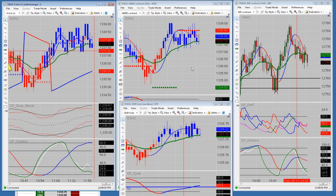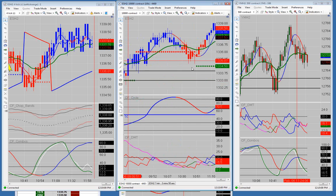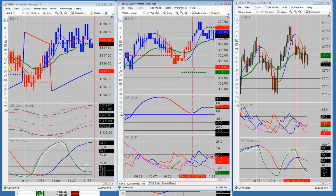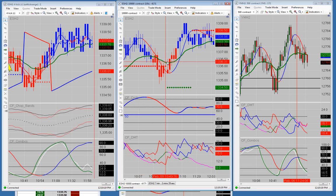That's not many. If you go back over here to the 10,000 contract, there were opportunities that started to set up, but we didn't take any of them because there were other things preventing us from taking them. Like right here on this pullback, after the bullish cross, we couldn't take this because we had resistance right up above us. It dropped down here, and we didn't take the pullback over here.